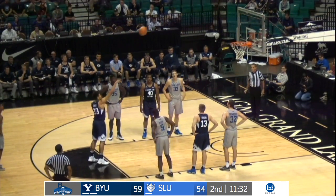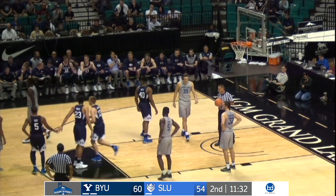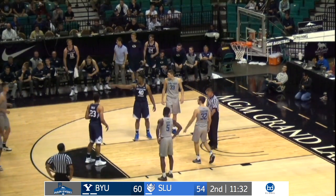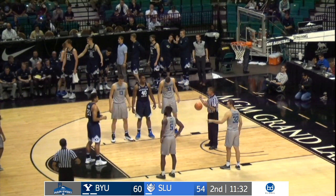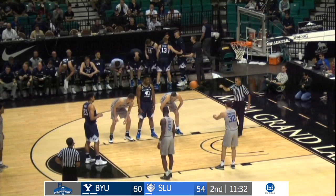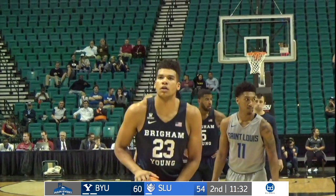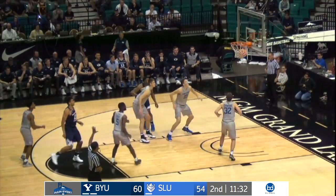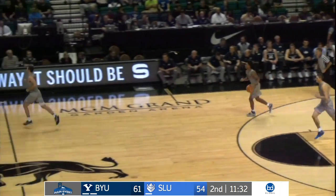As Yoli Childs goes to the line, rattles in the first of two. Childs pretty much the sixth man on this team this season. He was a former member of the ESPN 100, 6'8", 2 1/4, freshman out of South Jordan, Utah, and Bingham High School. Makes two, back up to a 7-point lead.